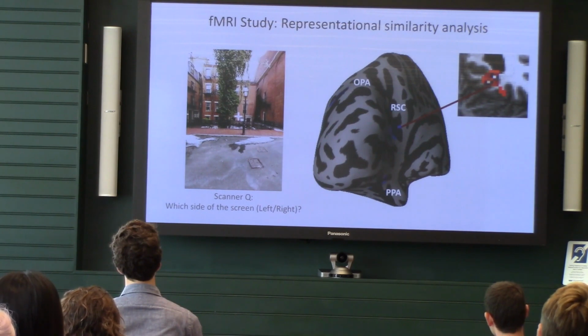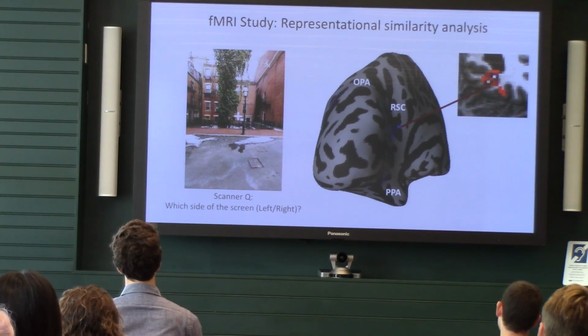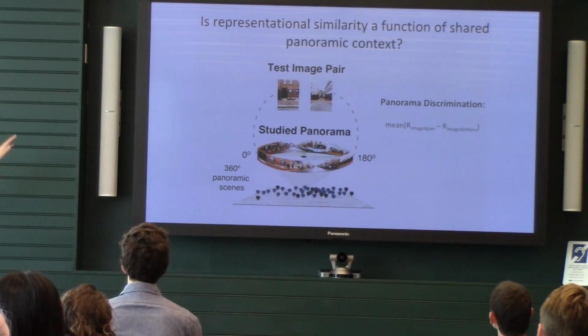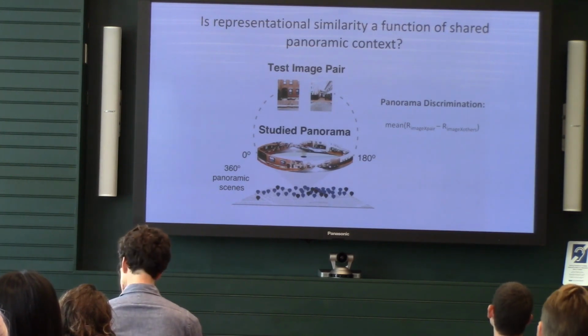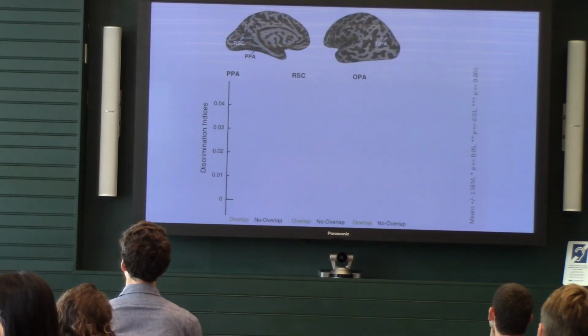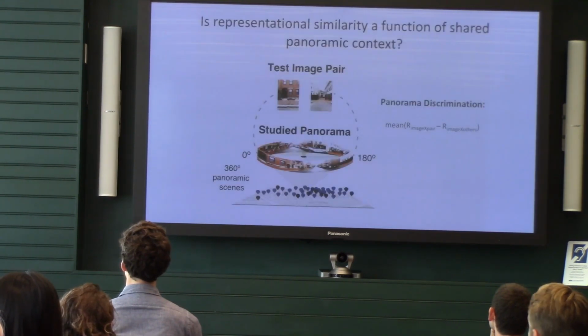And during our analysis, what we're looking for is some type of a change in the representational structure of this image as a function of your knowledge of what's around it. In particular, we're hoping that the pattern of response evoked by the image on the left side of the street will become more similar to the pattern evoked by the image on the right side of the street if you know that they belong to the same location in space. So does that make sense in terms of analysis?